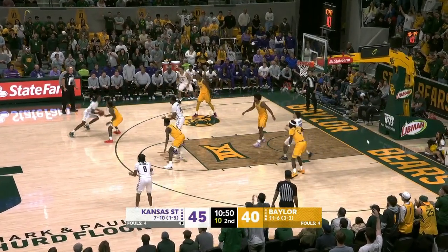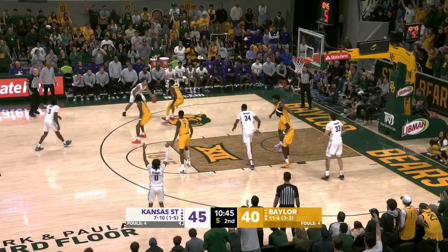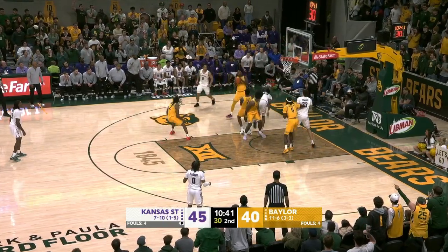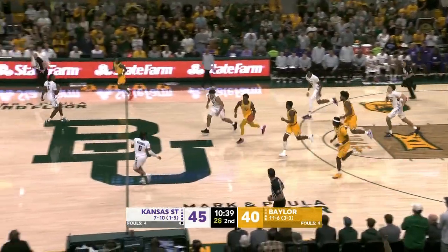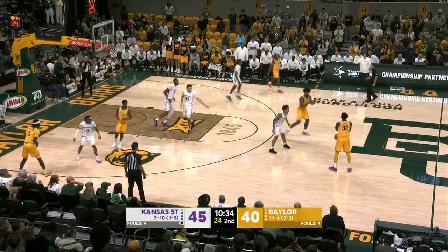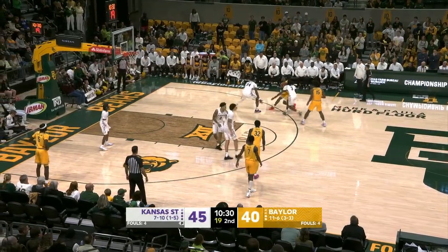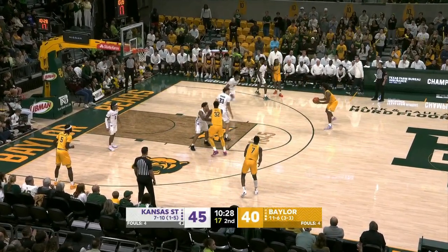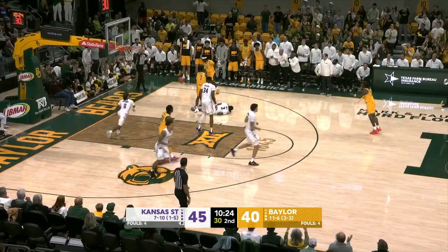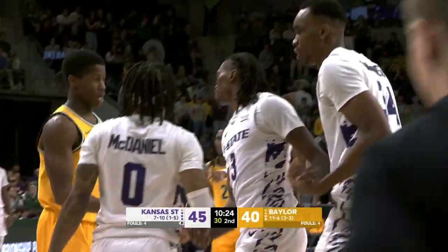How does K-State figure out this zone? Shot clock is at 7. They've got to get the ball to the middle of the floor. Jones, pull-up jumper, short. And a Baylor another stop. This place you can feel is ready to erupt. Big possession here for Baylor. Wouldn't be surprised if K-State calls a timeout if they get scored on, but they're going to secure the defensive board. And Asamoah called for the foul on the rebound.